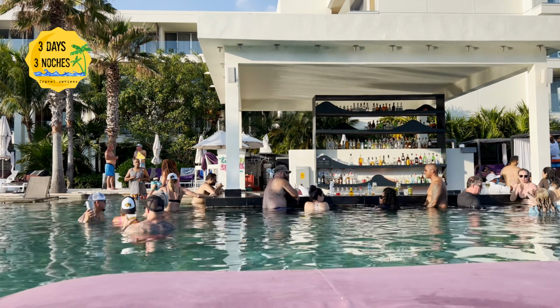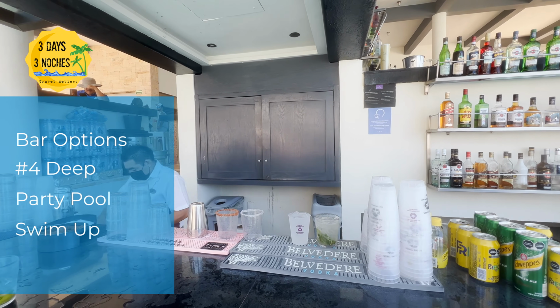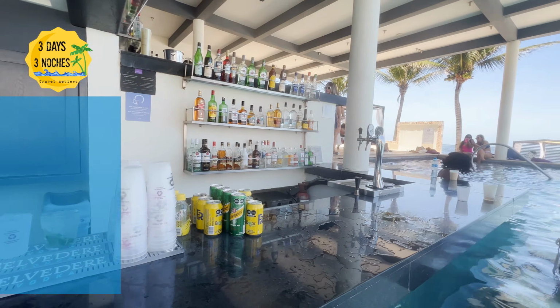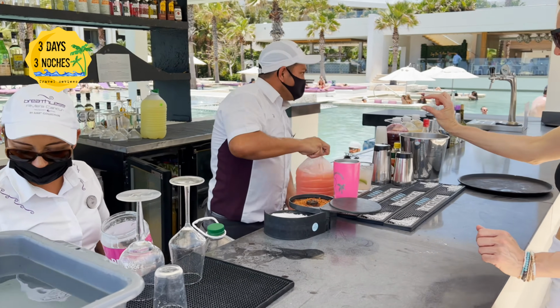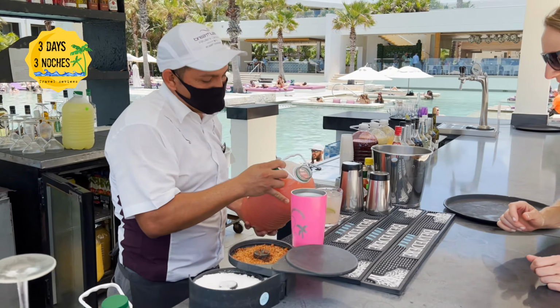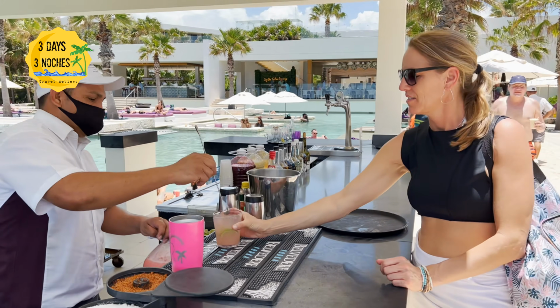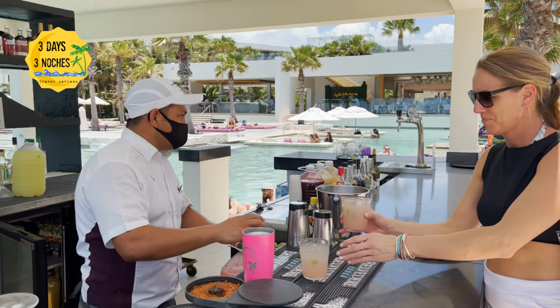From the second they open until they leave, they are mixing drinks. They never stop. The blender's going. And there really is a wide selection of drinks. Pretty much anything and everything that you would want, they can make. I actually stuck to vodka this trip. I've learned to stick to one alcohol when I'm on vacation so I don't get sick. And their selection was absolute.